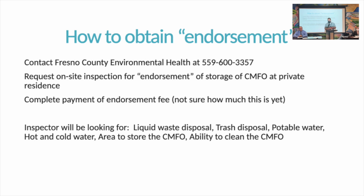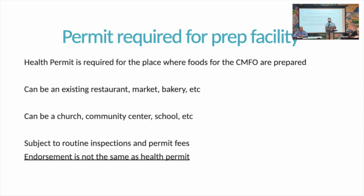So again, the inspector, when they come look at the private residence or the snack bar, the church kitchen, the storage facility, we're gonna be looking for these minimum requirements: the trash disposal, the clean water, hot and cold water, an area to store the compact mobile food operation, and also the ability to clean that compact mobile food operation. Okay?